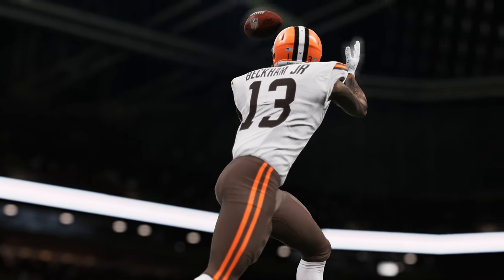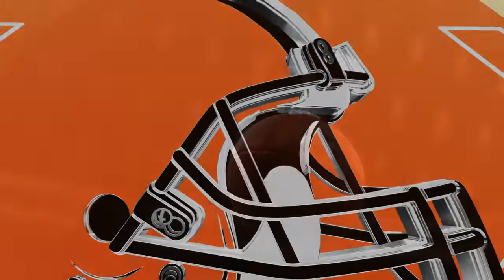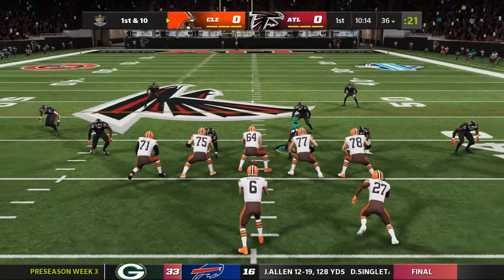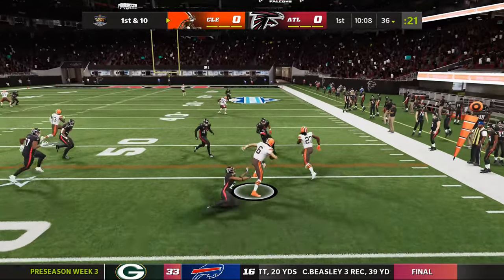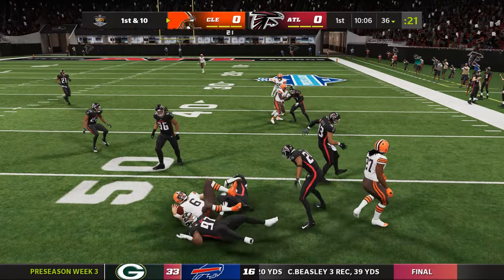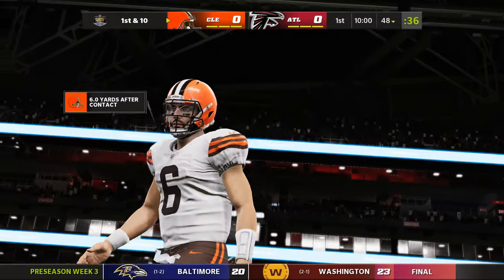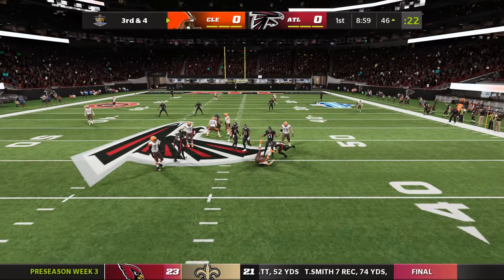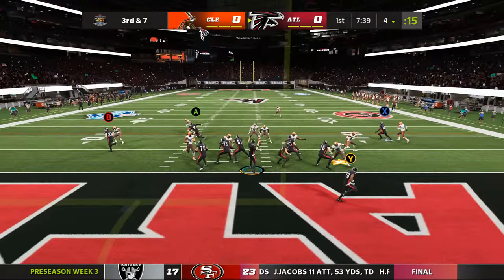Now it's back to Mercedes-Benz Stadium, and the Cleveland Browns come knocking at the door. I think it'll be real interesting to see how Baker Mayfield can get away with making the Falcons defense look like boys. Here he goes and he scrambles all the way to the 48-yard line of the Falcons before he's stopped. Back to pass. And he's stopped. Michael Walker gets him in the backfield.